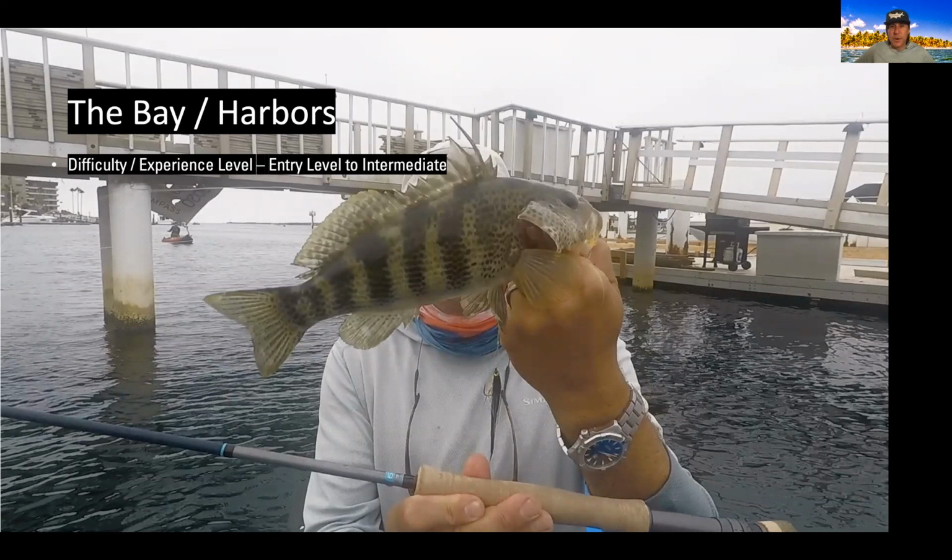The harder way to get in trouble is if you're in a small craft and big boats breezing through don't see you. But it's a great place to start. You could literally kick 20, 30 feet right off of a public beach and you can be fishing. It's really simple and you can have results.